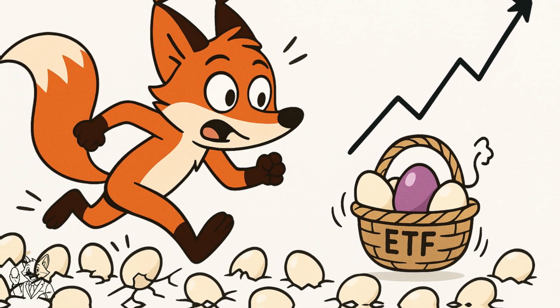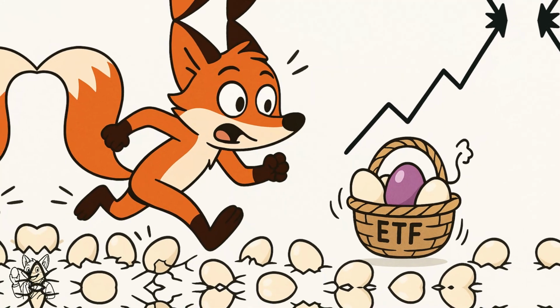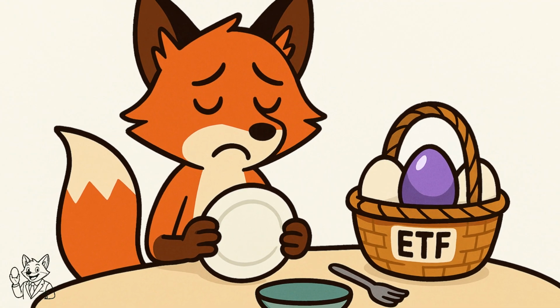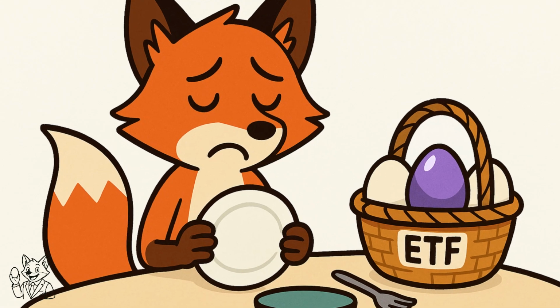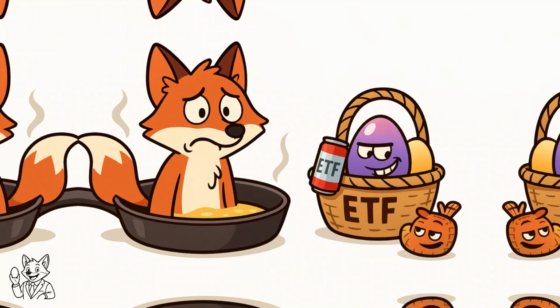They also have higher fees, lower liquidity, and volatility that makes even quail eggs sweat. They're for experienced traders, not for Mr. Fox who just wanted a reliable breakfast. Moral of the story? If a basket promises to make you rich overnight, it might be inviting you to become the omelet.